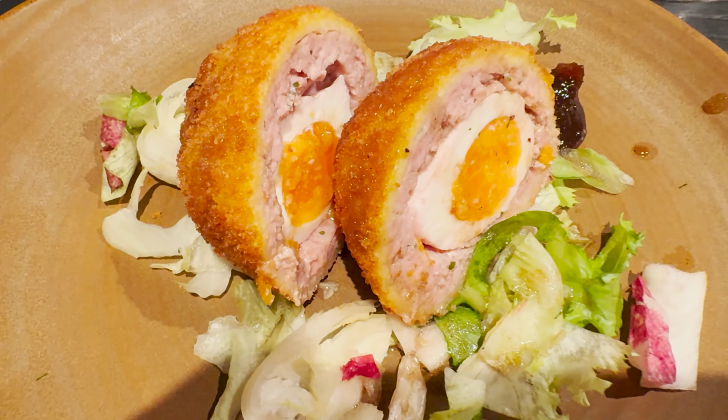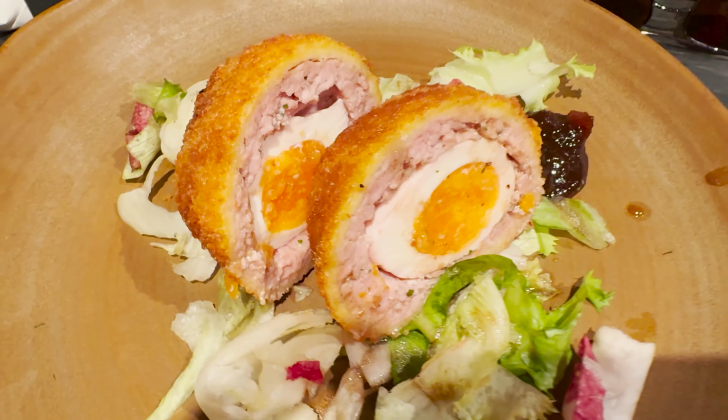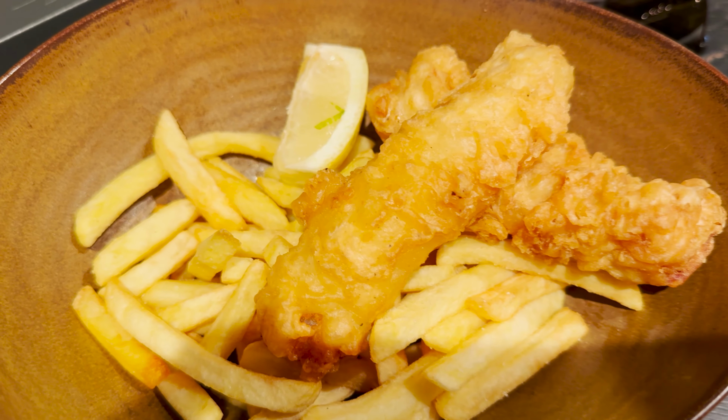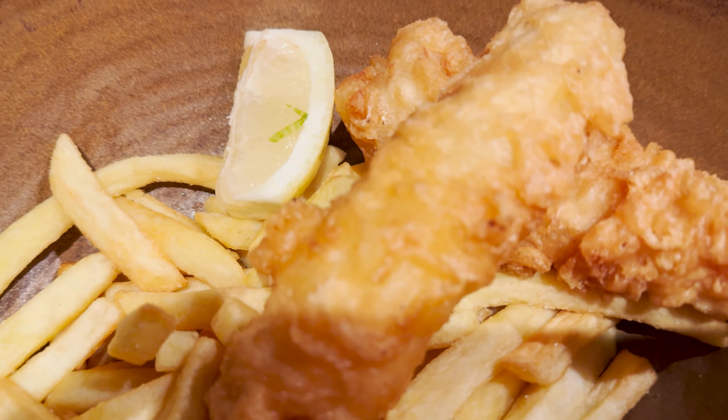For my starter I've ordered the Scotch egg, which is served with a salad garnish and some pickles. Just finished the Scotch egg and it was excellent. I really enjoyed it. My main has arrived, the fish and chips. The fish looks great. The batter looks lovely and crunchy. It's served with some mushy peas and some fries.